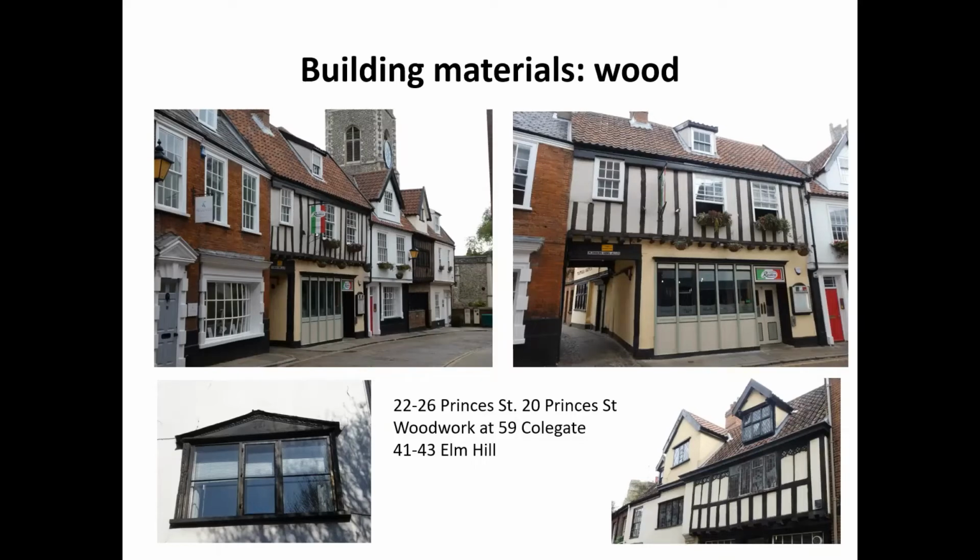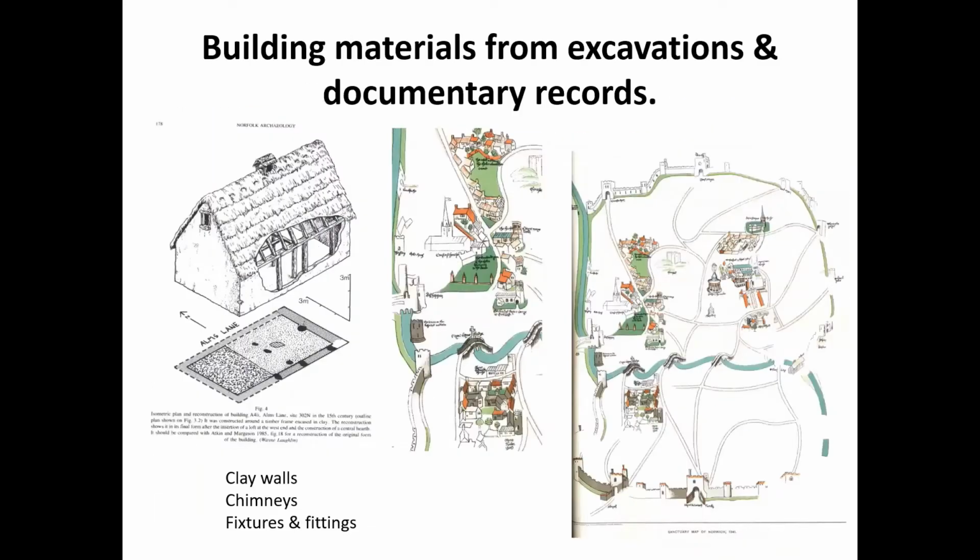Next slide. Excavations and documentary records also contribute to our knowledge of small houses. So, for instance, Jane Miller reports that in the 15th century there were many clay houses, built of clay packed around vertical timber studs which carried a wall plate to support a roof structure, very much like, I think, the example that Atkins gives in his article in 1991. And certainly excavations suggest there were fewer clay walls and more flint and rubble walls by the end of the 15th century and into the 16th century.